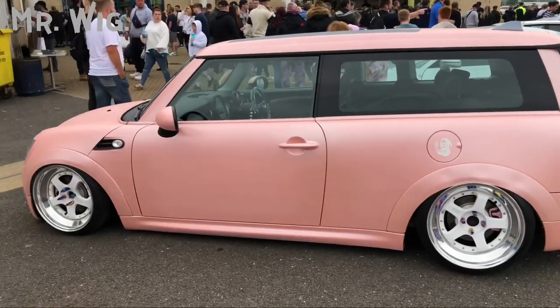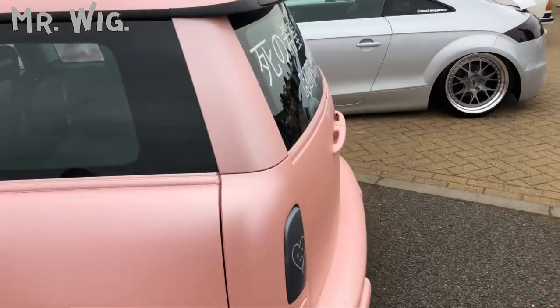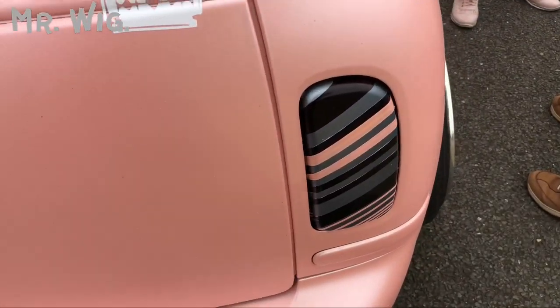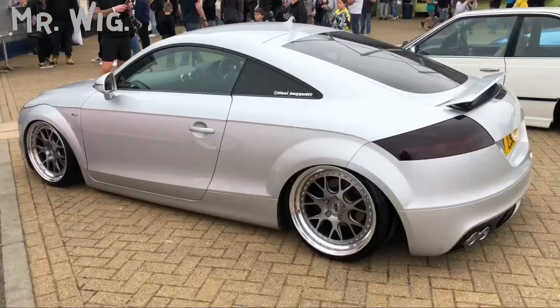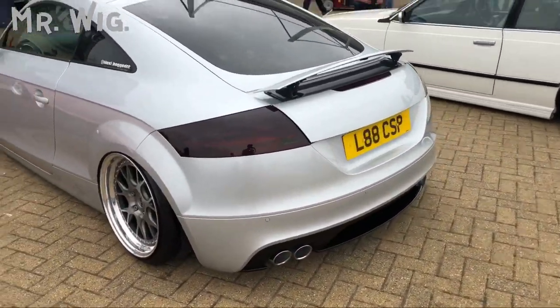The Mini. Well, there's nothing about Mini. Nice color in pink. Beautiful. Look at that steering wheel. That is awesome. What a nice touch. Actually, you can't see the rear light. Oh my goodness. Look what he did. Beautiful. Oh my goodness. Look at that. Clear steering wheel. Never saw one like that. Audi TT on air ride. Beautiful, absolutely stunning. Sometimes you don't have to spend a lot of money for the car to look completely different.